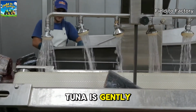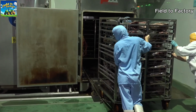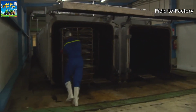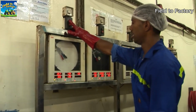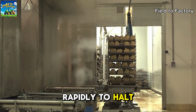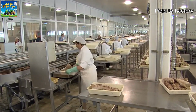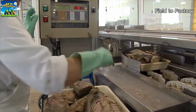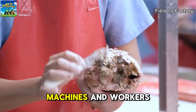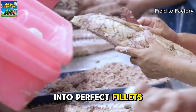Once portioned, the tuna is gently steamed, cooking it through while preserving natural flavor and texture. Then it's cooled rapidly to halt cooking, sealing in those delicious juices and nutrients. After cooling, the final cleanup begins. Machines and workers carefully remove skin to expose the tender white meat, which is then trimmed and polished into perfect fillets.